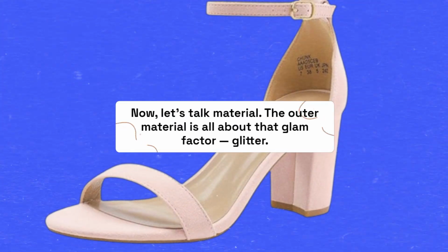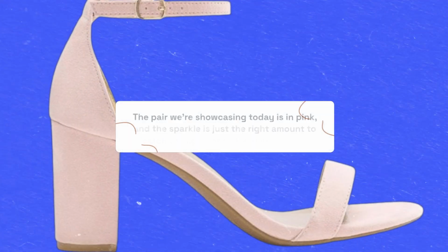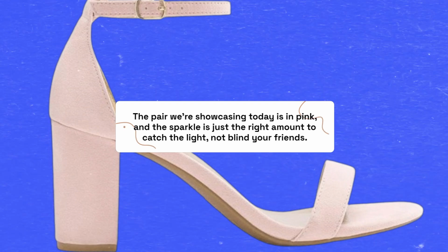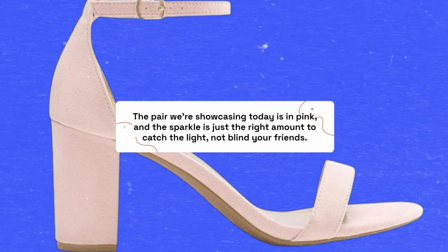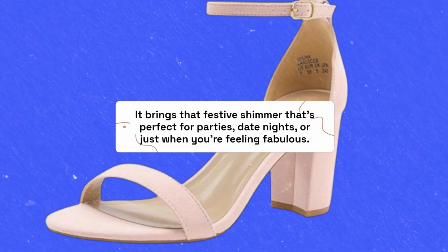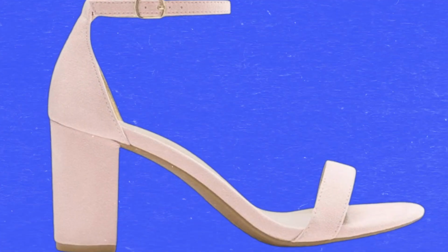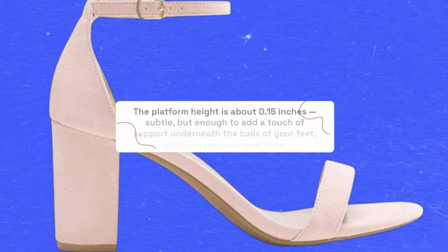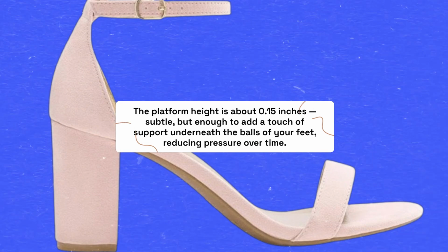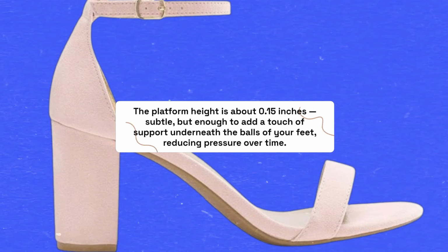Now, let's talk material. The outer material is all about that glam factor, glitter. The pair we're showcasing today is in pink, and the sparkle is just the right amount to catch the light, not blind your friends. It brings that festive shimmer that's perfect for parties, date nights, or just when you're feeling fabulous. The platform height is about 0.15 inches, subtle, but enough to add a touch of support underneath the balls of your feet, reducing pressure over time.